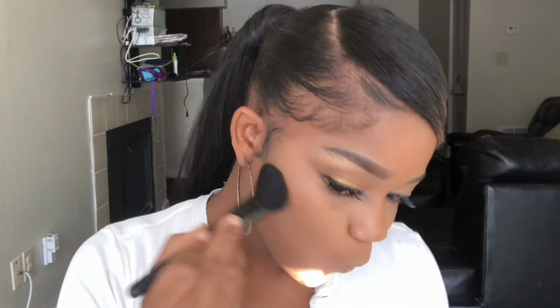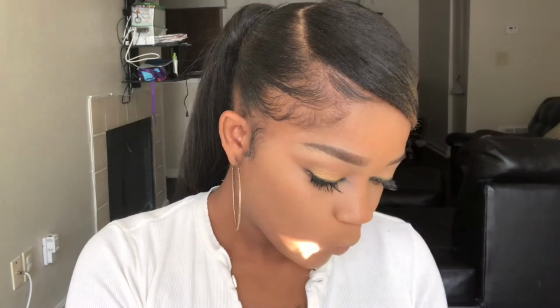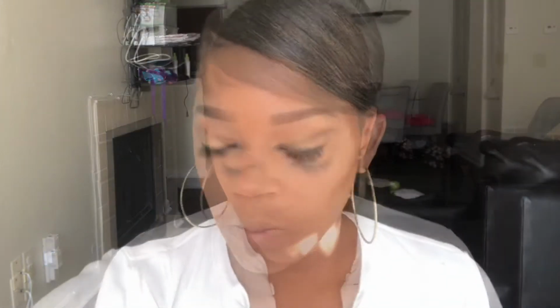So I didn't realize how dried out this stuff was, so I went in with this angle brush and tried to pick some up and nothing came off. So I'm like, okay, let's try to spray it. Boop, boop. Now let's try it again, and it still wasn't coming off on my hand. So I just went in with my finger because it wasn't that dry when I picked it up with my finger, and I just started doing little dots where I wanted to contour my cheek, and yep.